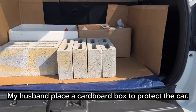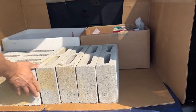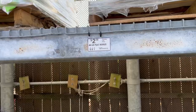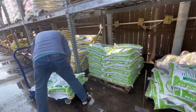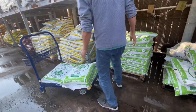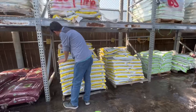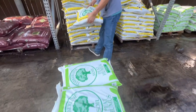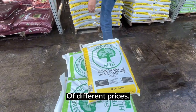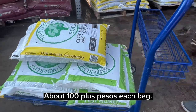My husband placed a cardboard box to protect the car. We went back inside the garden to get this soil. Different kinds of soil, of different prices. About 100 plus pesos each bag.